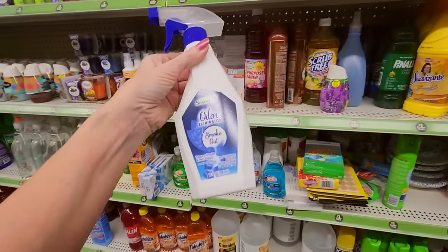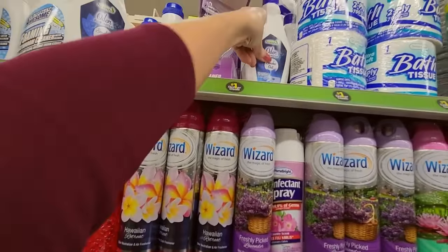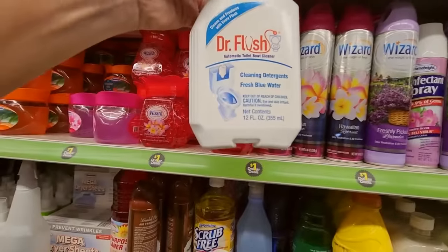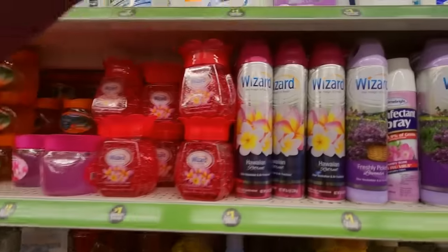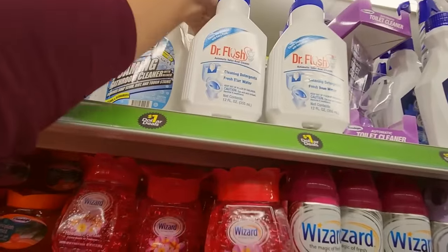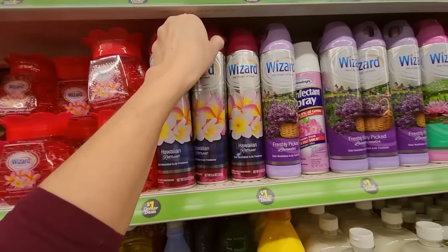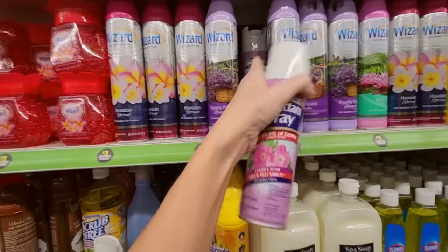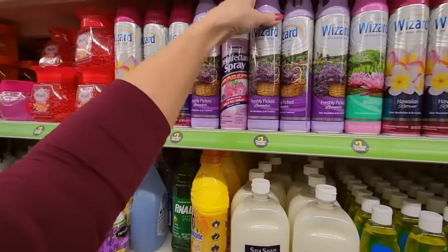Odor eliminator, smoke out. I'm putting it next to the lavender toilet cleaner because that's where the rest of it is. We even have Dr. Flush, automatic toilet bowl cleaner. Fresh blue water. Well, yeah, blue water, just as nature intended. Smells like a gas station. Okay, Wizard. You don't go there, you little. Why is there a whole bunch of it right there? Oh, because that's full. Well, it's going to have to stay there.